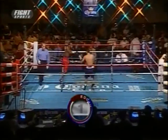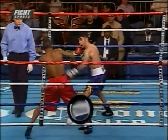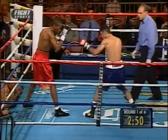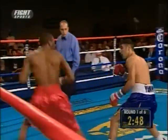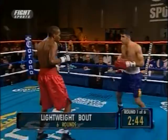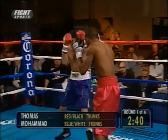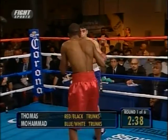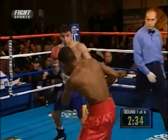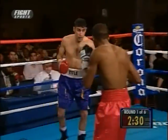Terrence Thomas is southpaw. Yamin Mohammed, 2-5, conventional style. 6 rounds of boxing in the lightweight division. Mohammed with that left hand held very low, and you see right away that Thomas is trying to capitalize on that with his right jab. A correction, this fight is a 6-rounder. 6 rounds here tonight. 2 lightweights, Terrence Thomas in the red trunks.